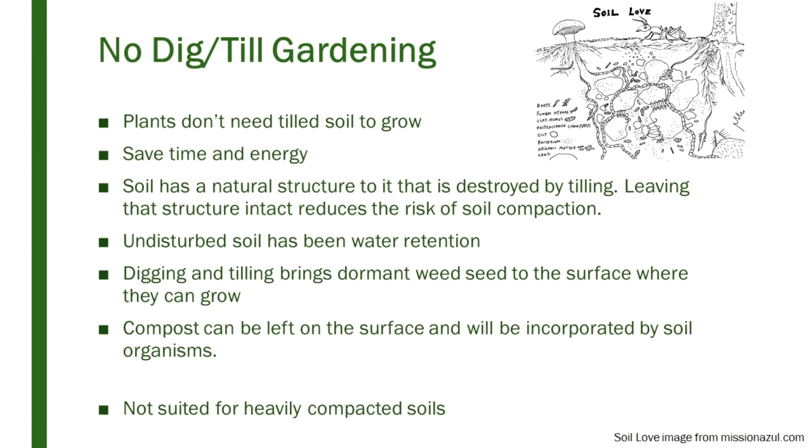When I started gardening, I had this idea that tilling was necessary for plants to be able to grow well because it loosened up the soil for the roots. But it turns out that's only the case if you have heavily compacted soils. After all, the prairie growing next to the garden is plenty of proof that plants do just fine without tilling. Untilled soil also retains better moisture and is more resistant to erosion.